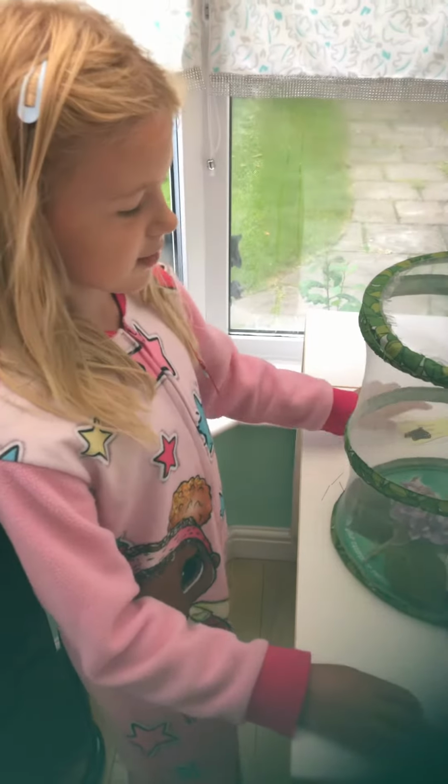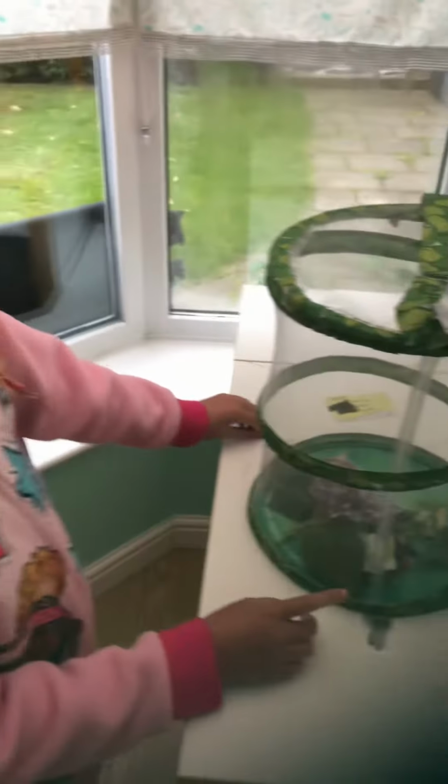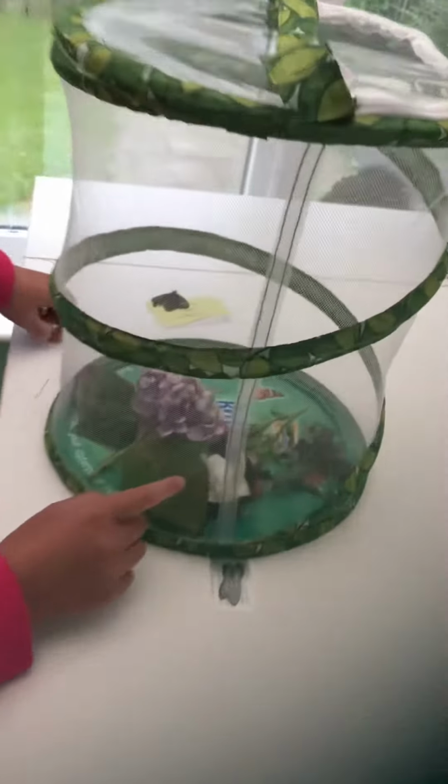Today I'm going to be releasing my butterflies. On here we've got my cabbage white having a drink. I forgot his name. By here, he's just on the wall, and this common blue one is hanging on there.